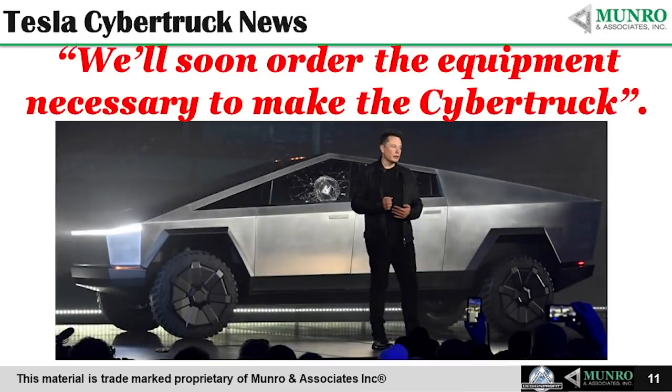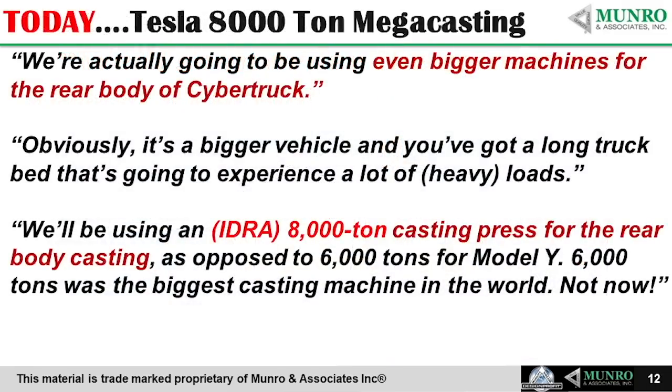We'll need to order some more equipment to make the Cybertruck. That's what Elon said. Well, guess what? This is what it's looking at. An 8,000-ton mega press. That machine is absolutely huge. Huge. 8,000 tons? Nobody has ever even proposed such a thing.